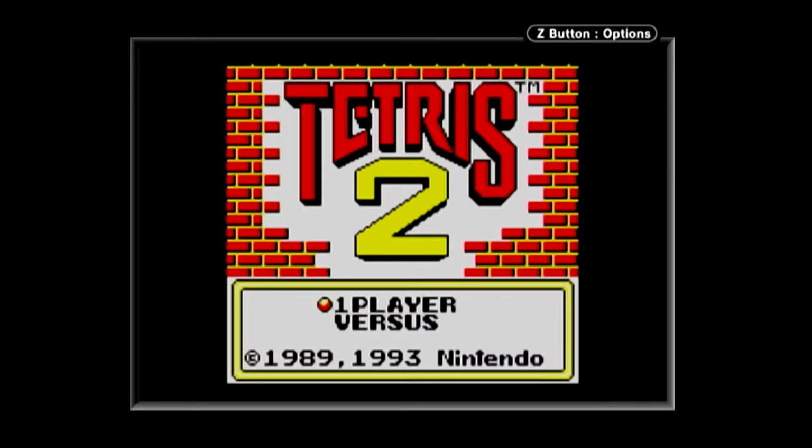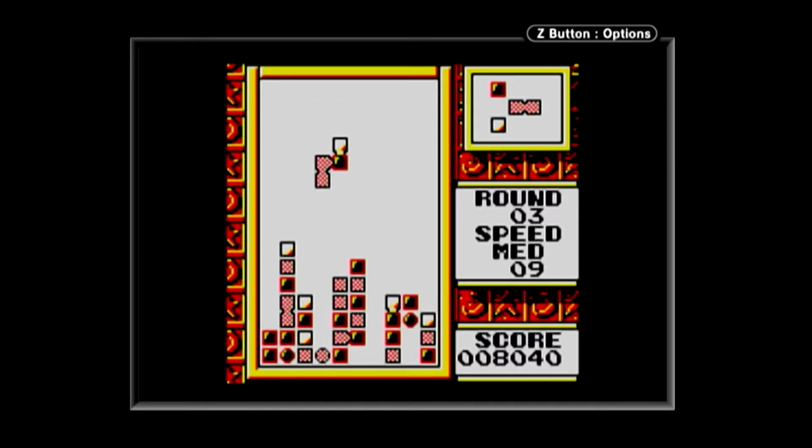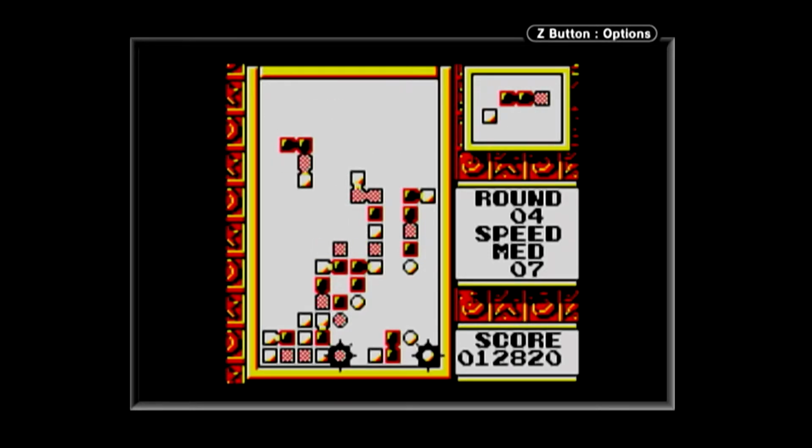So Tetris 2, we actually received, I think, last month or the month before for the Super Nintendo, but now we have the Game Boy copy of Tetris 2. I have never played Tetris 2 on Game Boy. I don't even think I've ever seen this game before. I've seen a physical copy of it before, but I've never actually seen it be played. So I don't know how different it is from the Super Nintendo version.